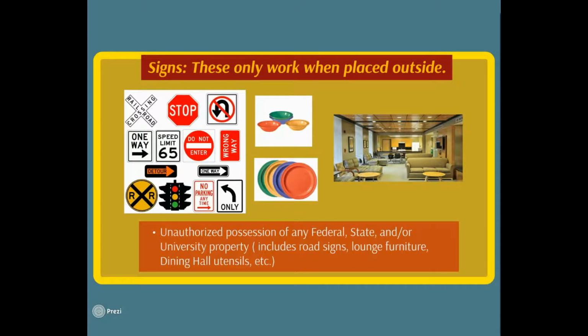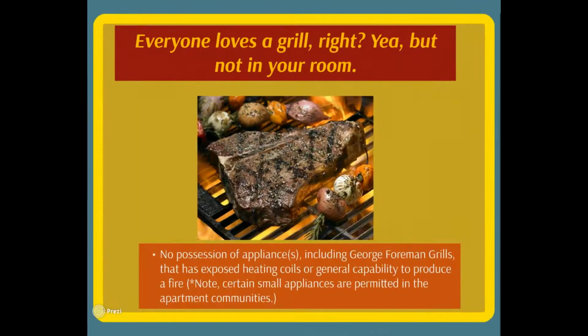As much as we all love the Food Network, we simply cannot have the same appliances in our units. Items such as George Foreman grills, toasters, deep fryers, and melted chocolate fountains are examples of prohibited items in our main campus residential spaces. Our apartment communities have the luxury of allowing some of these items, such as the George Foreman grills. Please refer to the comprehensive list of prohibited and allowed items in the apartment communities and on main campus, which can be found in this Canvas module.